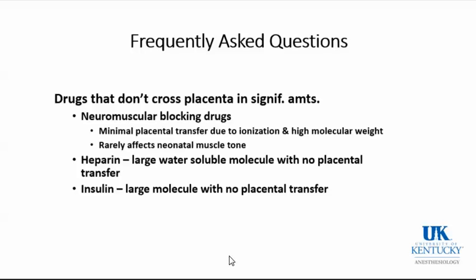Some other frequently asked questions, drugs that don't cross the placenta in significant amounts. So your neuromuscular blocking drugs, as I just said, due to their high molecular weight as well as their ionization, so you rarely are going to see the neuromuscular blocking drugs that you give to mom affecting neonatal muscle tone. Heparin is a very large water-soluble molecule, so you don't see placental transfer with that, and that's why when you have a pregnant woman, say, who's being anticoagulated with Coumadin, they will generally switch her over to heparin or Lovenox because of that.